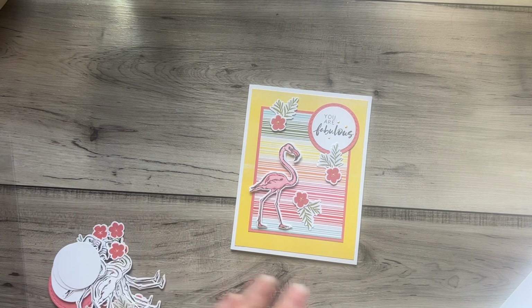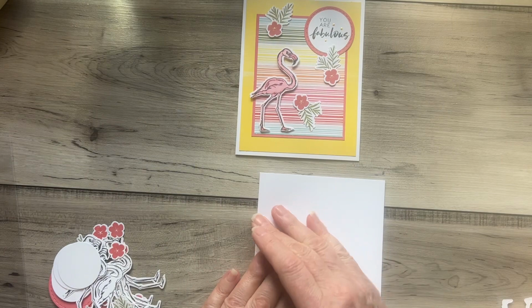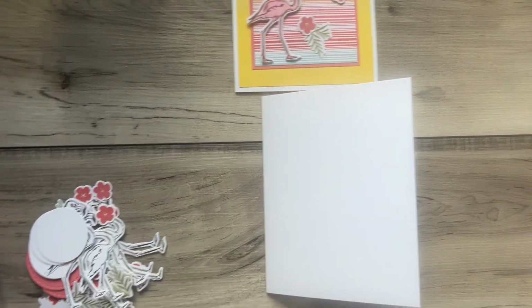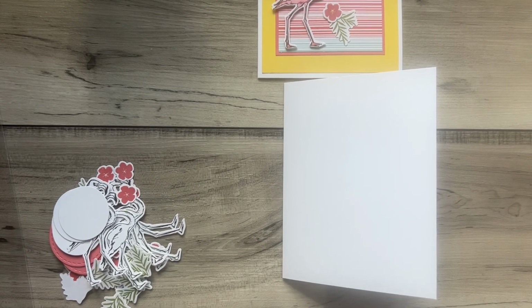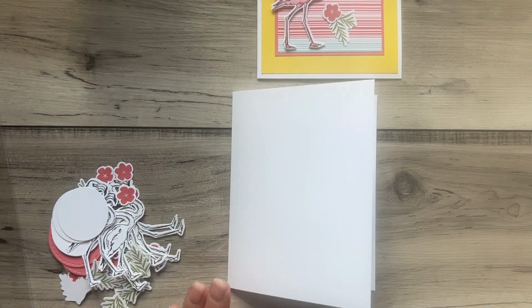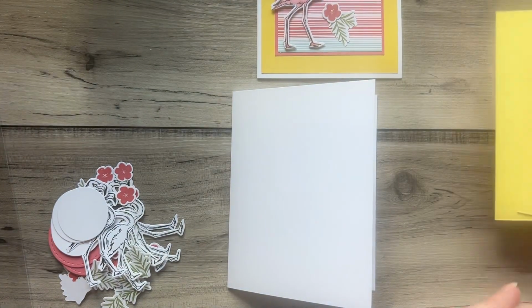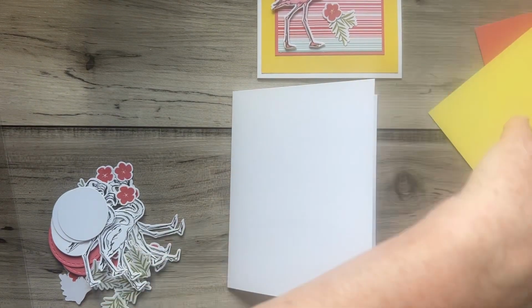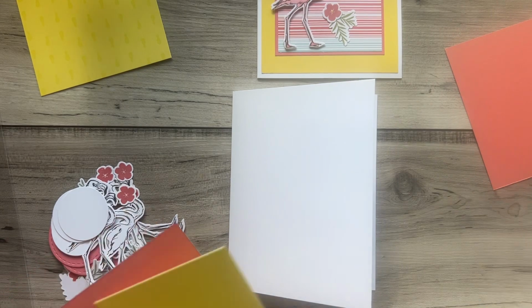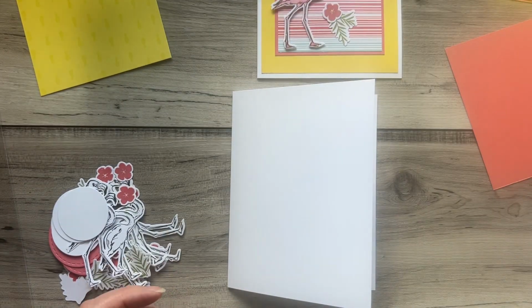Okay. So, very simple card we're going to do here. Got your card base, and I'm going to bring this back down. Make sure that I'm in view here. Okay. Now, these two pieces here are going to be for the inside. Those two pieces are for the inside, so we'll set those aside.